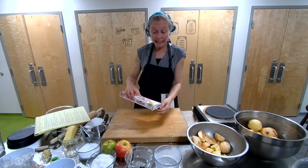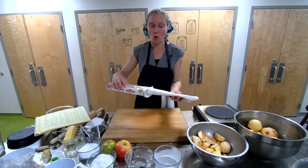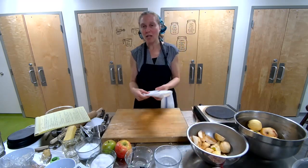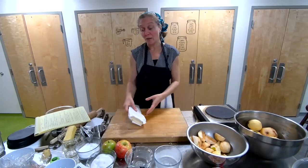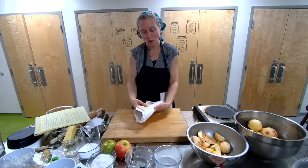And it's great. It is possible to make puff pastry at home. It just takes a fair amount of time and a lot of rolling and turning and laminating the dough with the butter. But that's a fun technique to work on if you do want to make it at home.